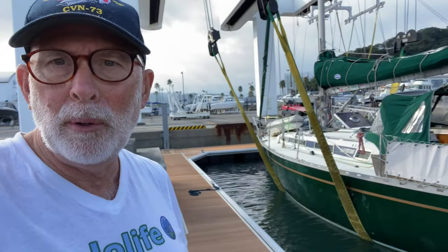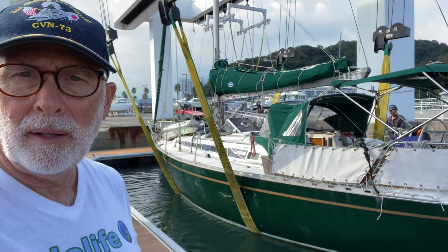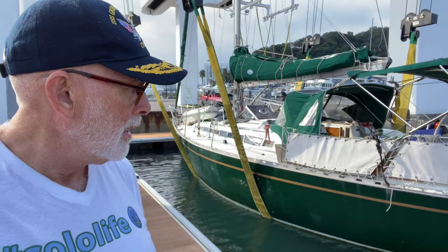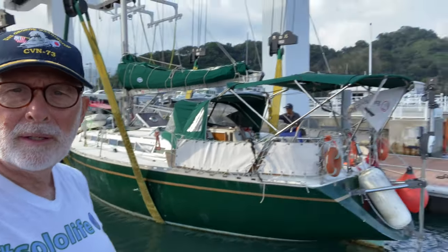I have to maintain a watchful eye because it's my boat and I care about it. At the same time, this is not cheap and I'm paying them good money. I don't want to interfere in their process, because if there was an accident, I don't want any culpability.